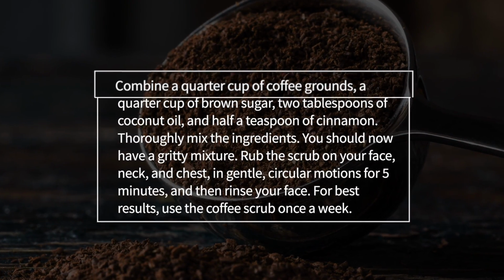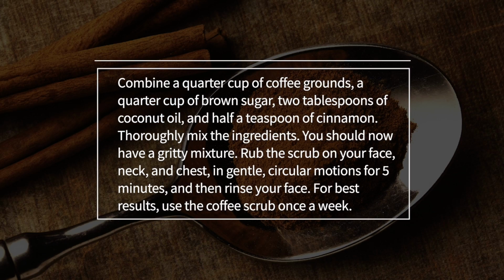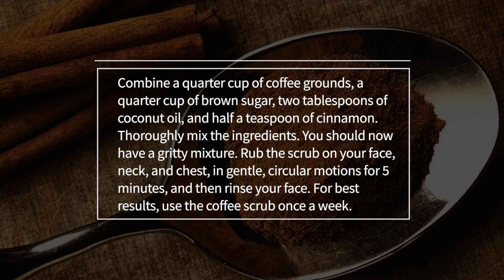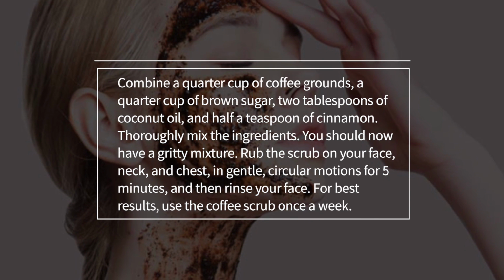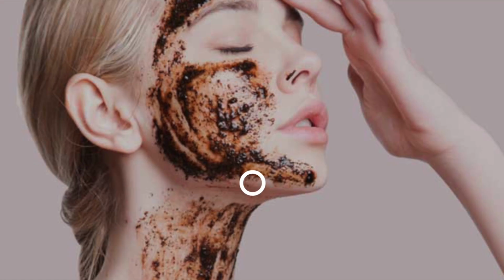Combine a quarter cup of coffee grounds, a quarter cup of brown sugar, 2 tablespoons of coconut oil, and a half a teaspoon of cinnamon. Thoroughly mix the ingredients. You should now have a gritty mixture. Rub the scrub on your face, neck, and chest in gentle circular motions for 5 minutes, and then rinse your face. For best results, use the coffee scrub once a week.